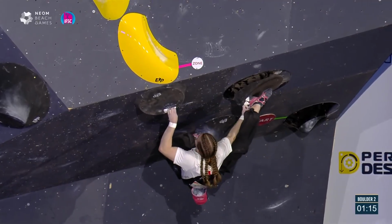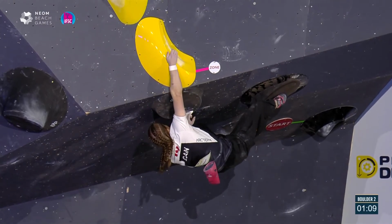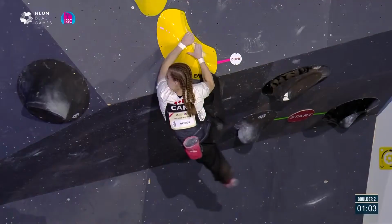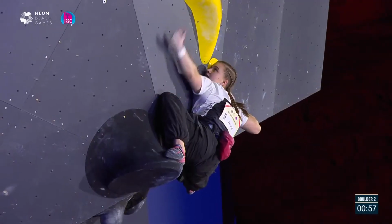That right hand though, oh, she's got a heel hook in somehow. Very nice. Wow, she made room for it. I was wondering what she was doing, but she managed to get the heel in. Holds the zone as well. This will be points for her. Kicks out left, and she can have a bit of a breathe in a minute when she gets stood up.